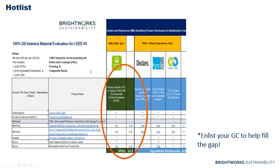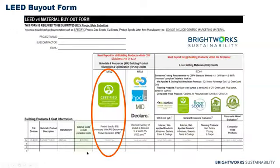So here's a sample of our 100% finished review. We'll go in, we'll link the products and the EPD, tally it, and see, okay, from our finished schedule, we have 12.5 product counts. We need to get to the 20. GC, these are the resources, these are the product categories where we're most likely to find them. Let's keep an eye out and make sure we hit this number.